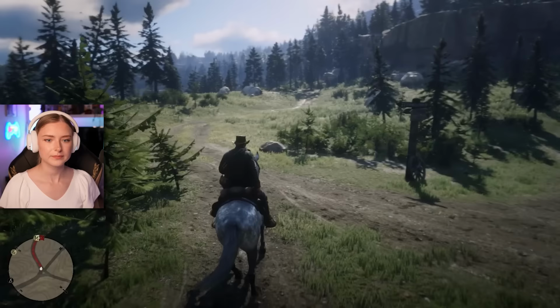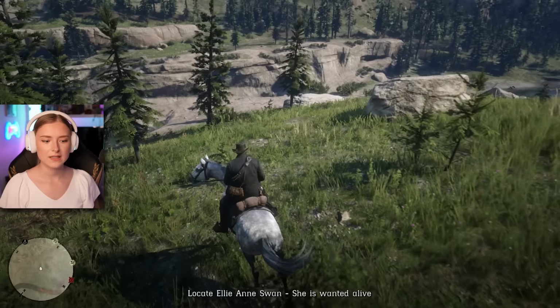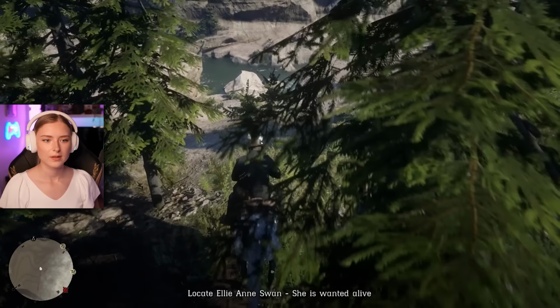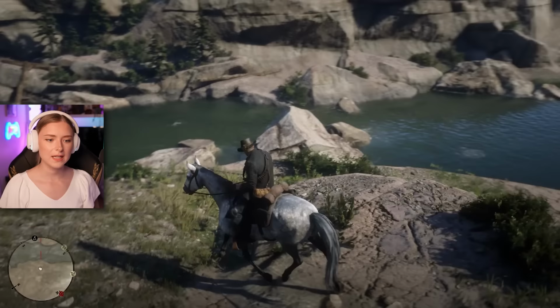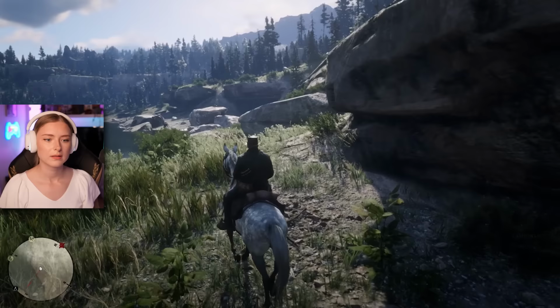Hey, where's this? Ooh, be careful. Okay. Locate Ellie Ann Swan. She's wanted alive. I'll try my best. I do have a tendency to kill people. Okay, we did see from up there that there was a person. Question is if it's her. There's a horse there. And there's the fire.